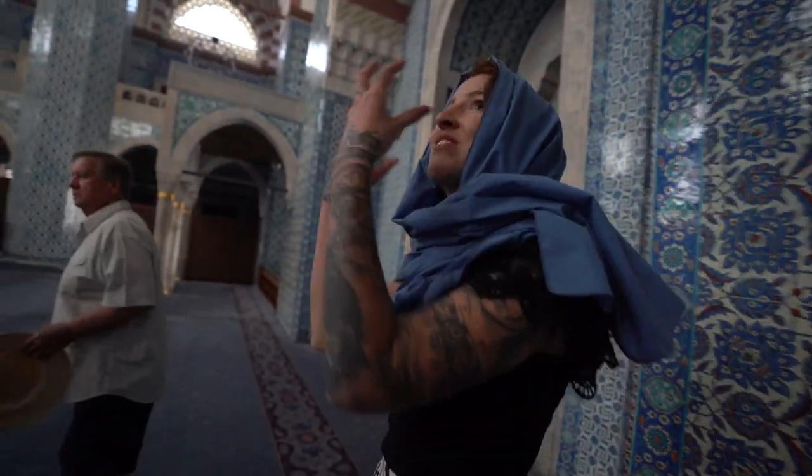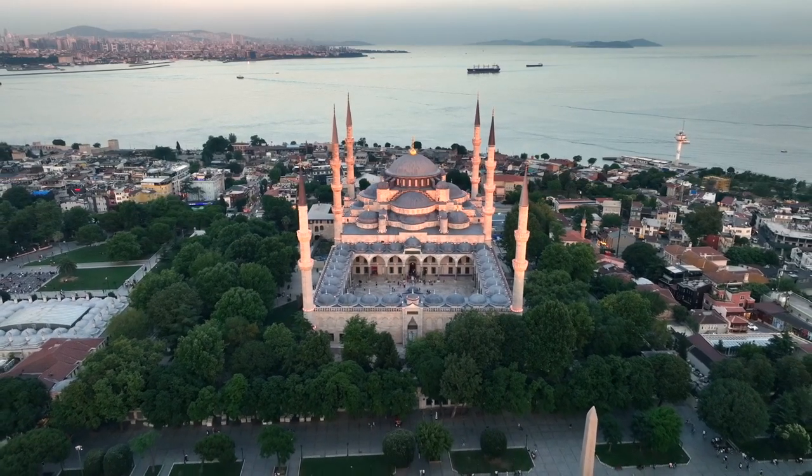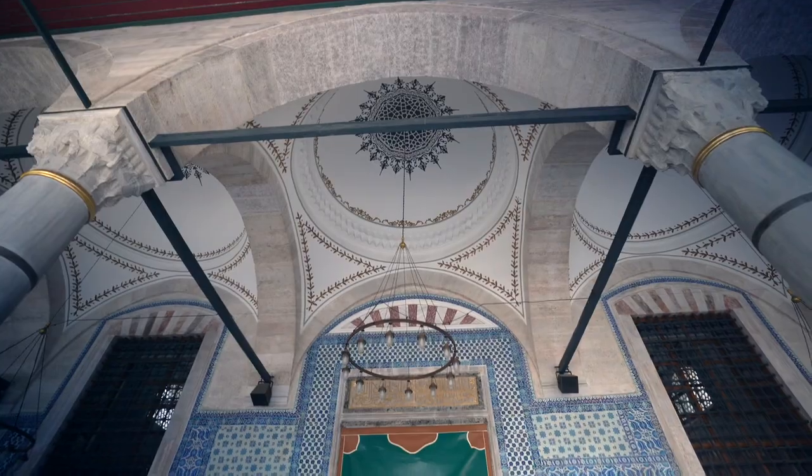The interior is just so much more detailed. The Rustem Pasha was built all the way back in the 1550s, which actually makes it older than the Blue Mosque, and in my opinion, way more ornate and beautiful and way less people. I mean, right now there's only probably 20 people in here with us, and we hadn't even heard of it before.